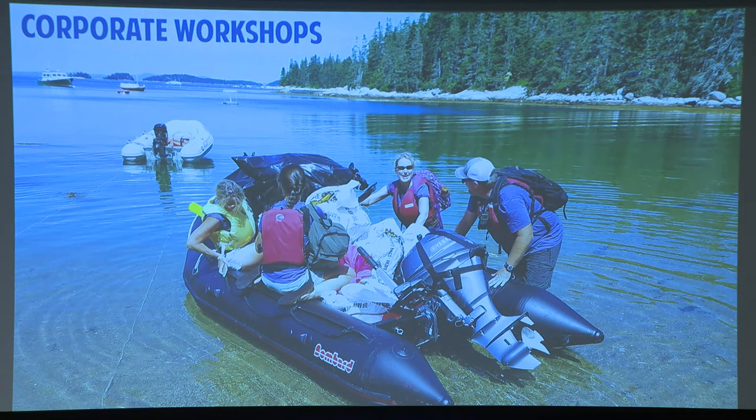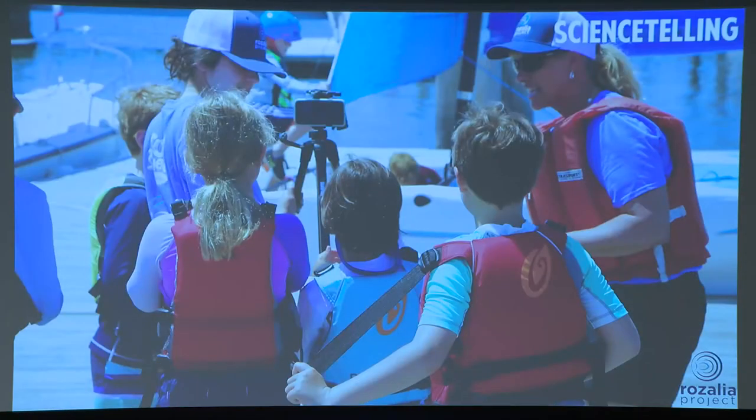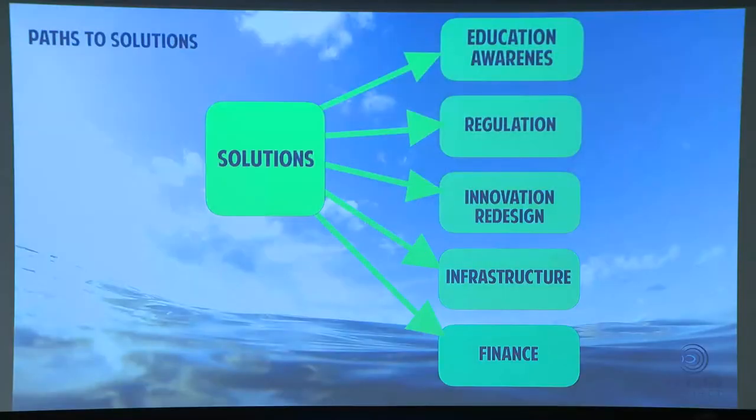This isn't just about kids going beyond cleanups and doing these workshops. We worked with Mars this summer, the candy and more company, and that was great to bring people who have a lot of potential market power to the problem to see what it looks like and talk about solutions. And then finally, we are working very hard on including what National Geographic calls science telling into our programs. So what we're trying to do is inspire people of all ages to get excited about STEM for the ocean. But then we also want them to be able to communicate about it, to think about what their medium is and how they can do it. So here are some kids doing a little PSA. I think they were doing one on microplastic.